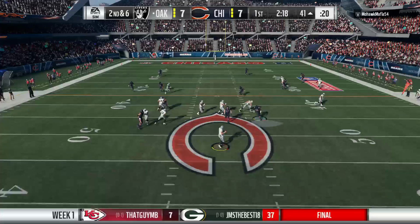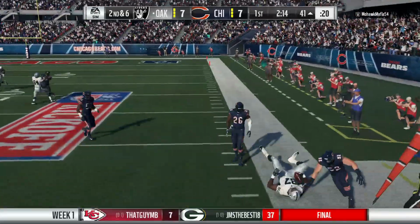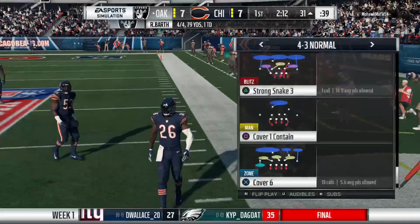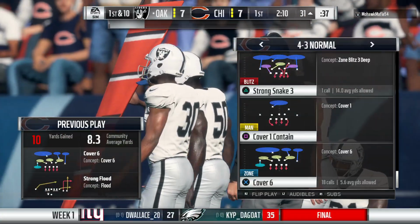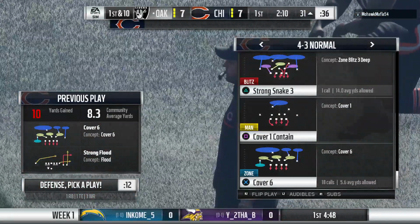Now a shotgun snap as they'll look to throw. It's a short one here, complete to the tight end. And he gets it inside the 35 and just shy of the 30. A pickup of 10, and it's enough for an Oakland first down.